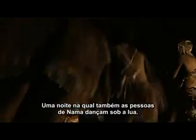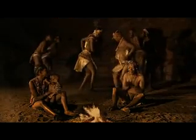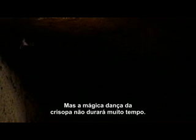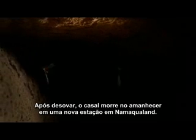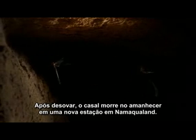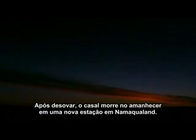A night when the Nama people also dance under the moon. But the lacewing's magical dance won't last long. Once their eggs are laid, the pair will die as dawn breaks on a new season in Namaqualand.